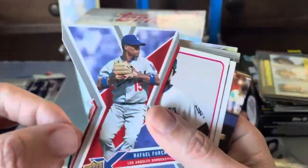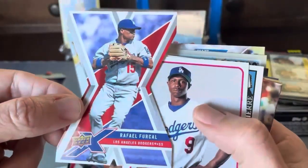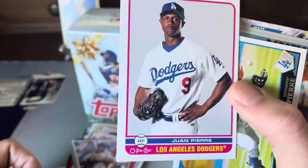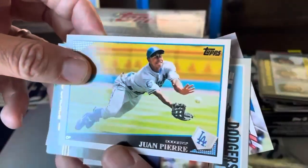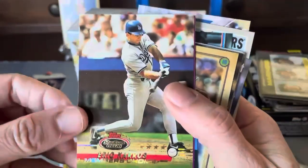Check out this card, Leah. What? Look at that. Beautiful Rafael Furcal. Oh, my goodness. Juan Pierre, which was another of Yesenia's favorite players when he was with the Dodgers. Oh, no, Peachy. That is awesome, man. Thank you so much. Check that out. We got Juan Pierre there again. I just can't talk right now. I know, huh? This is so cool.